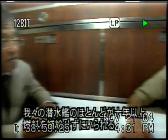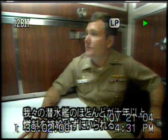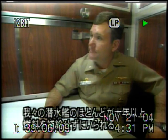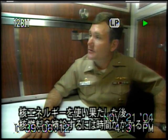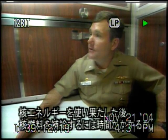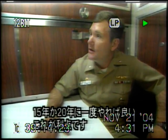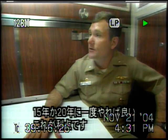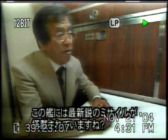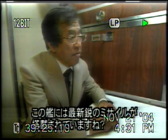Exactly. A submarine like this, most of our submarines in our fleet right now, you're talking decades between having to refuel them. And it does take some time to refuel the nuclear core once you've expended the energy that's in that core, but you only have to do it every 15, 20 years, and so that's a major advantage. Decade means 10 years. Yes. And tell me about your missile system.